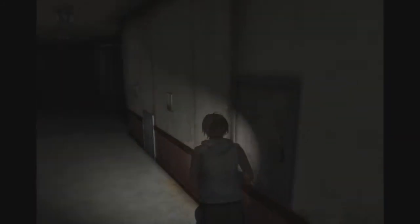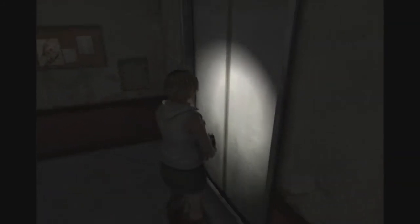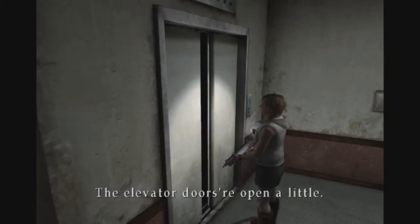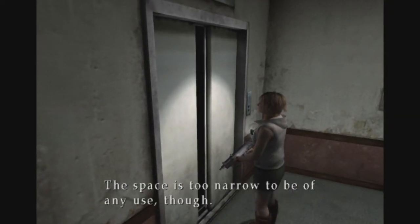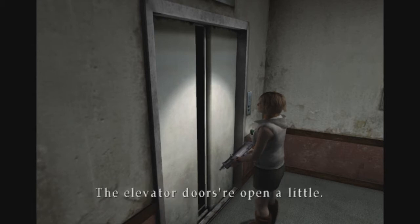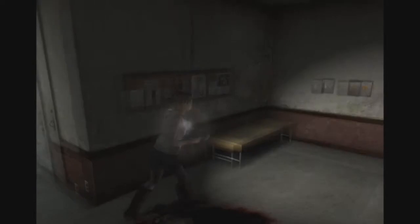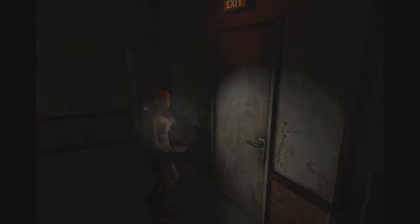So, I can't go that way. Elevator's broken. But this elevator is open just a smidge. The elevator doors are open a little. The space is too narrow to be of any use, though. So we'll have to find a way to get that completely open. But all we can do for now is head downstairs.